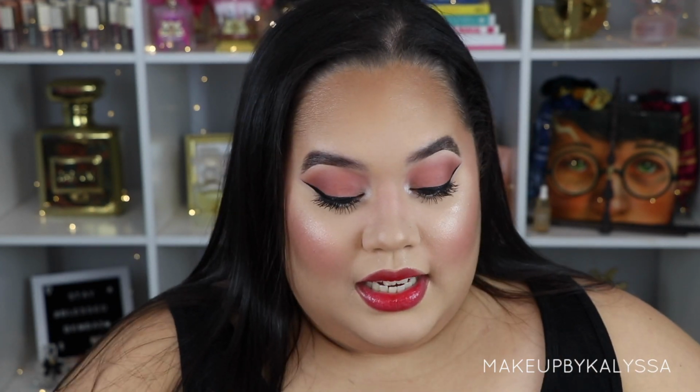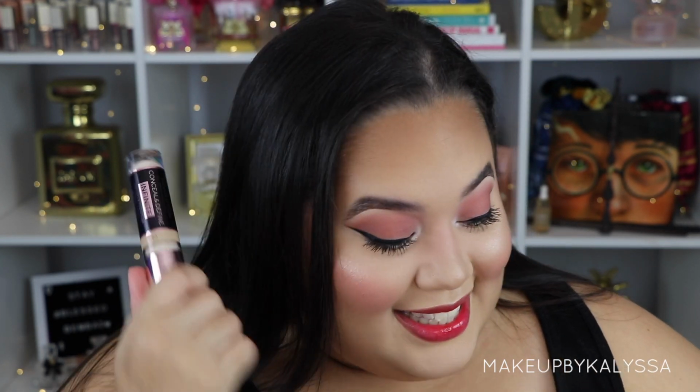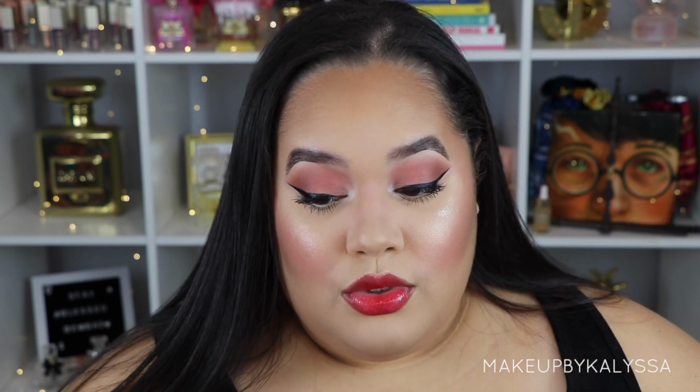I didn't like the setting powders on my skin. The concealer is so good. It reminds me of Tarte Shape Tape. I put it on and it did not crease, and it looks super smooth under the eye.